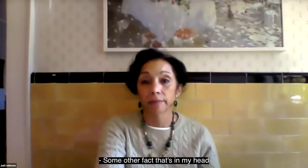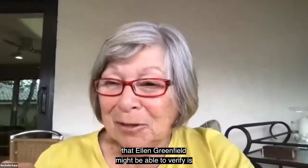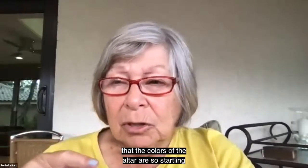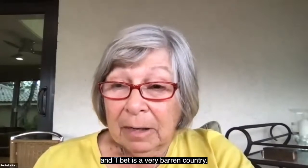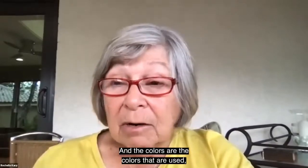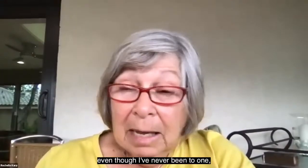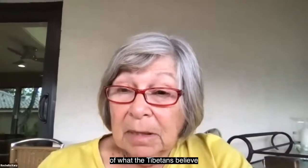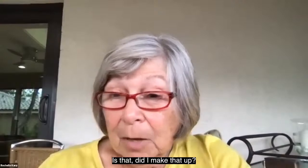Yes. Some other fact that's in my head that Ellen Greenfield might be able to verify is that the colors of the altar are so startling, and Tibet is a very barren country, and the colors that are used, I guess, in temples, even though I've never been to one, represent the colors of what the Tibetans believe heaven would look like. Did I make that up?